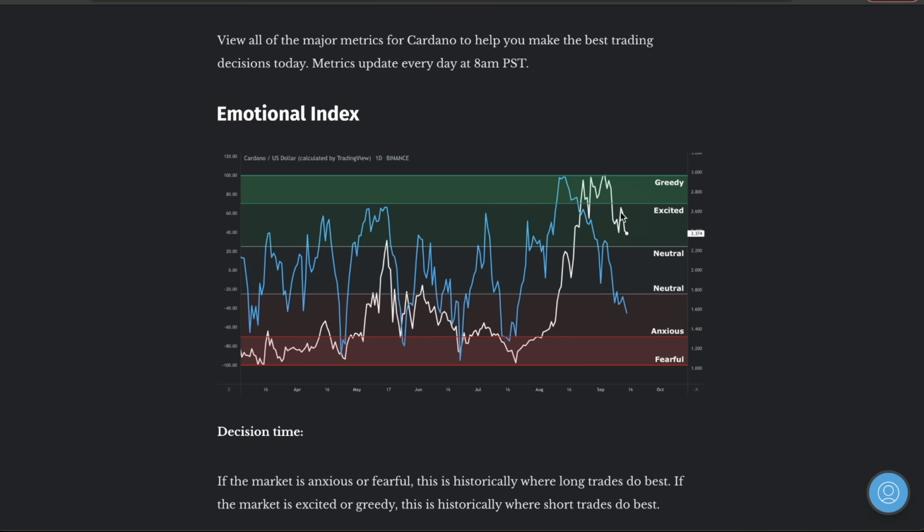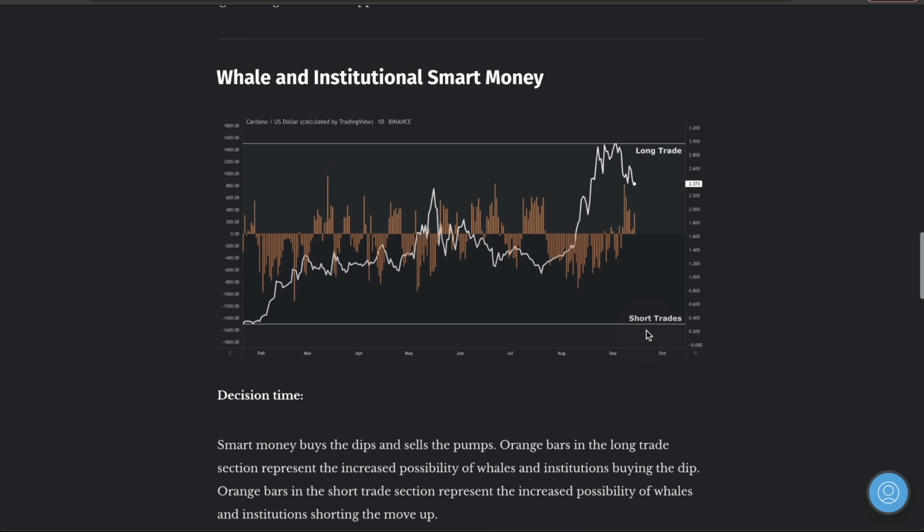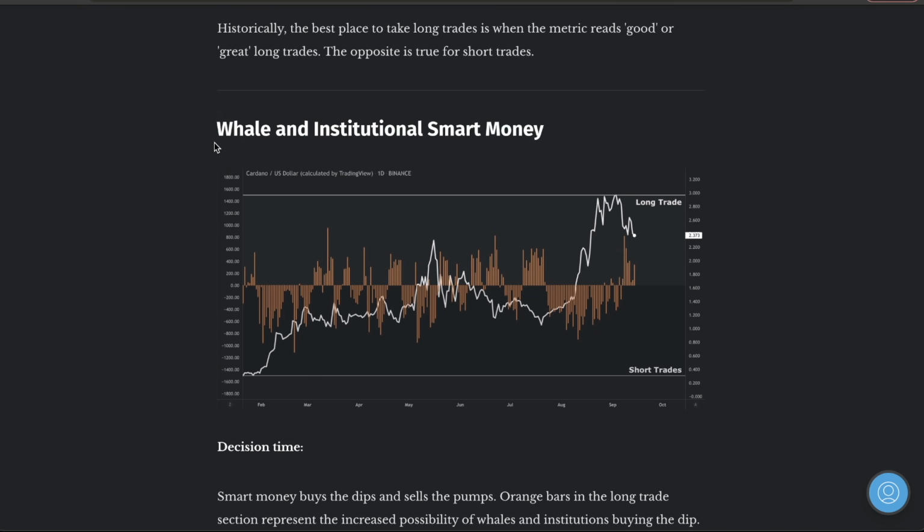If we see this moved down yesterday into the anxious section. I'm telling you guys, when the market is anxious and retail traders are anxious or fearful, you start seeing this happen in the market. Smart money, whales, and institutions are buying. Look, long trades in the market yesterday. So 3 days ago, we saw a little bit of a move down. 2 days ago, yesterday, we ended up seeing this move up in the market.